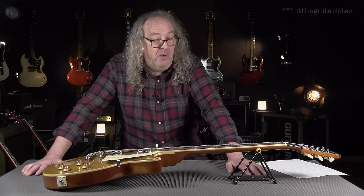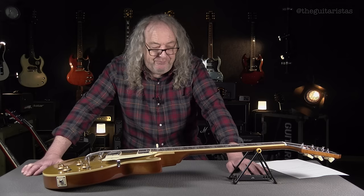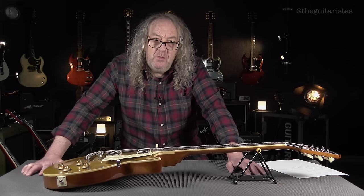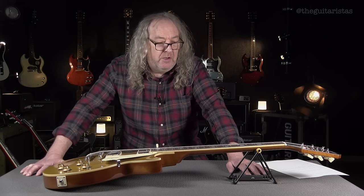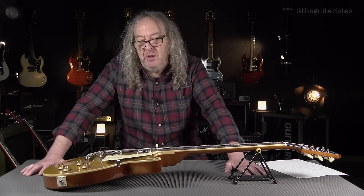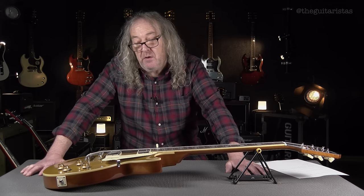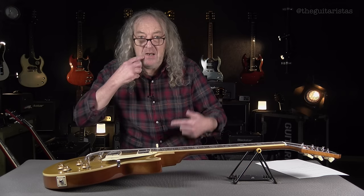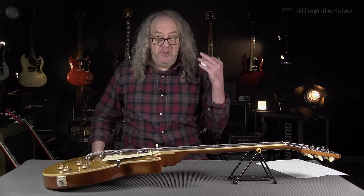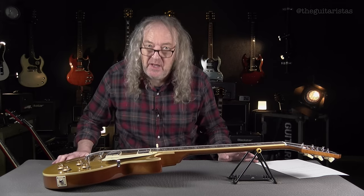So if you're trying to decide which of these to buy, you've got to look at what your motivation is. You've got to decide what you want it for. So that's absolutely key. So let's talk about how each of these guitars makes me feel. And again, this is only me. You'll be very different, but hopefully this can give some kind of context to the conversation.